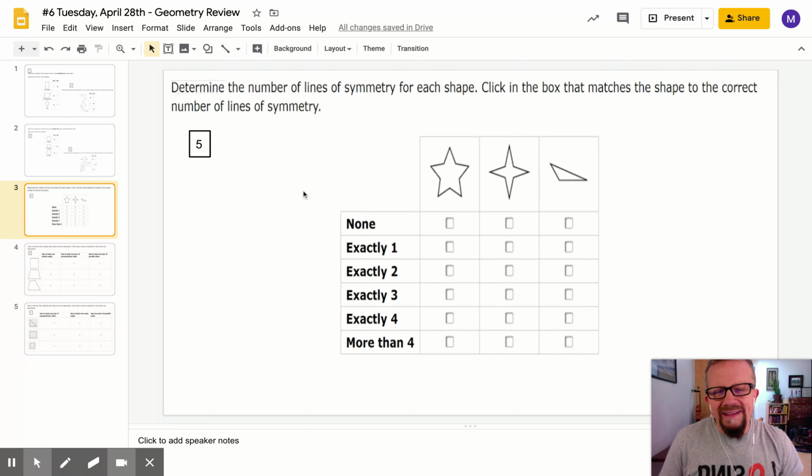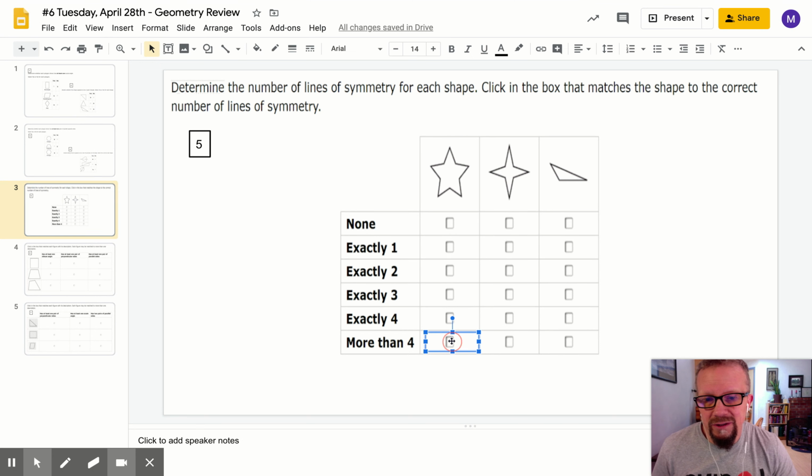Next, this one is a little tricky. So this star, we could for sure draw a line right down the center and it would match, right? If we folded it from the point to the thing here. Depending on how you look at it, it looks like we could probably draw 5 going from every point to here. The star's a little bit wonky, so if you said like 3 or something because it doesn't seem like folding it certain ways would work, we're okay with that. But if it was a regular looking star, we could fold it 5 ways, so we would do more than 4.